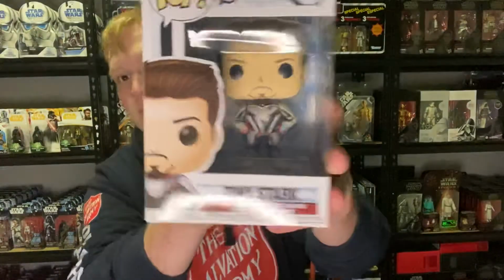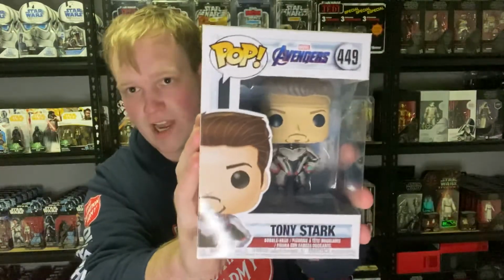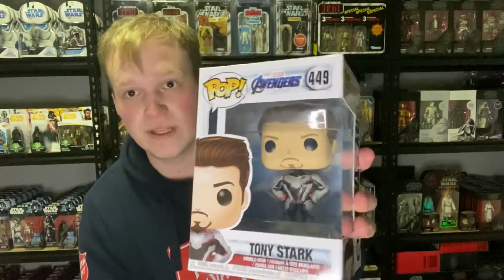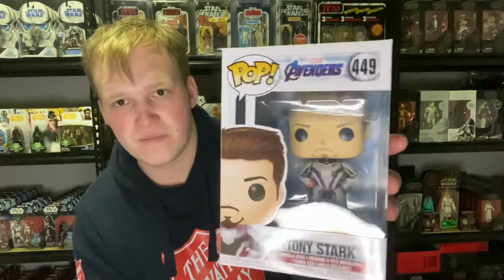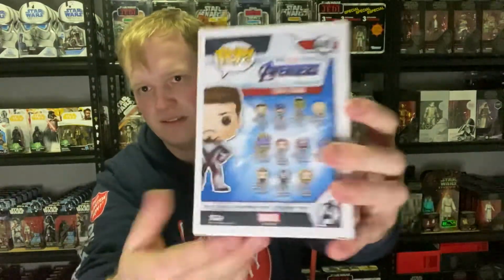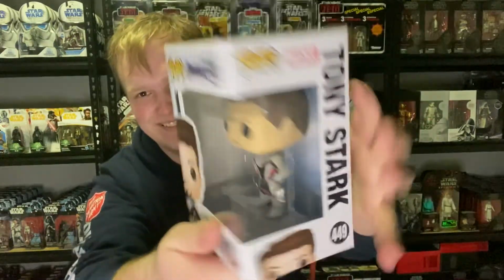This is the Marvel Avengers Endgame number 449, Tony Stark. My man. Robert Downey Jr. is a great actor. I would love to meet him one day and tell him how awesome he is. He obviously knows how awesome he is, but he gets told that all day, every day. But yeah, that's Tony Stark in his Quantum Realm suit. Very nice.